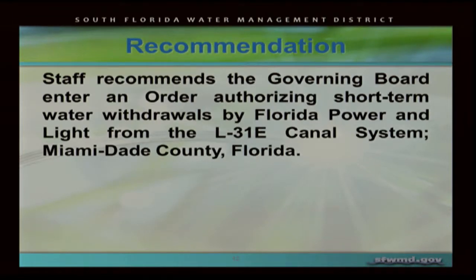So with that summary, we recommend that the board enter into an order that authorizes these short-term water withdrawals by Florida Power and Light from the L-31E Canal system down in Miami-Dade County, Florida. And I do believe there'll be a number of comments.